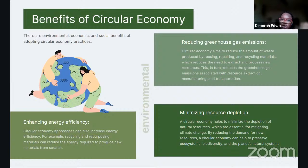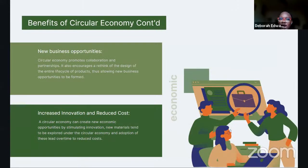Minimizing resource depletion. I think we've covered enough on environmental. Let's quickly move to economical. What is the benefit to the economy? Before now, I'm sure that many people did not think about it. Let's use the very common one. Let's use plastic recycling, because it's still a part of circular economy.